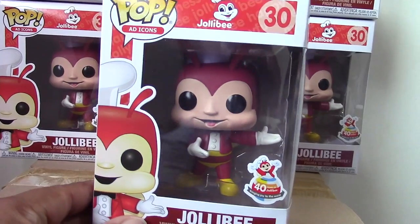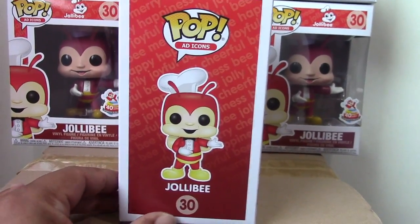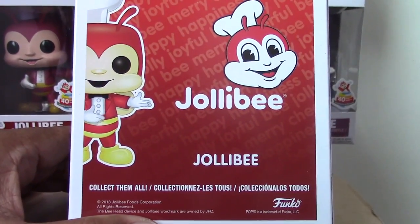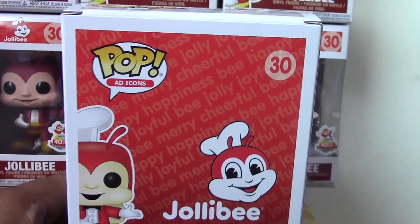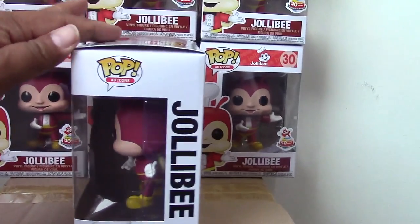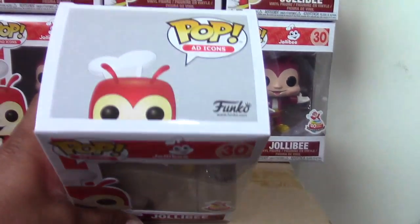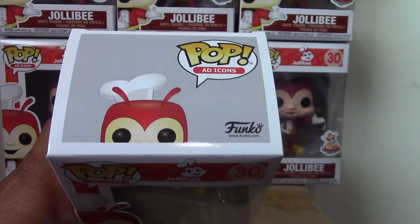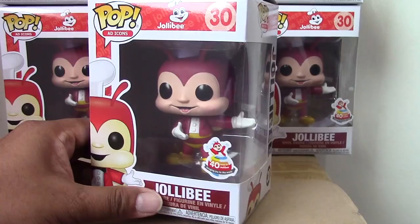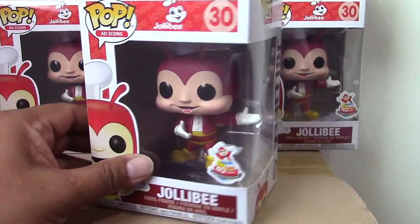Here is the JOLLIBEE pop in package. Let's look at the artwork at the side. The back of the package there. The other side, and once again the front of the package. So a really neat pop, especially if you are from the Philippines or are of Philippine heritage and grew up eating JOLLIBEE food and whatnot.